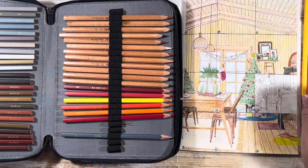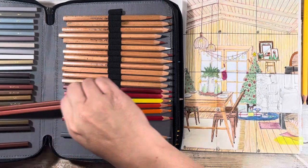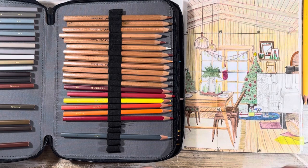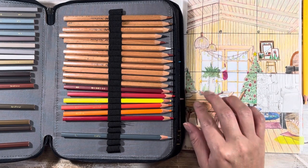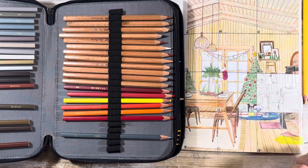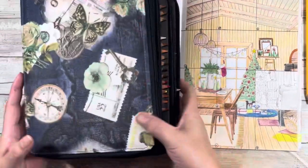Oh yeah, definitely a lot of pencils. And I don't know what I'm going to need, so we'll take these for now. Yeah, because I don't know what her outfit's going to be. And we'll go from there.